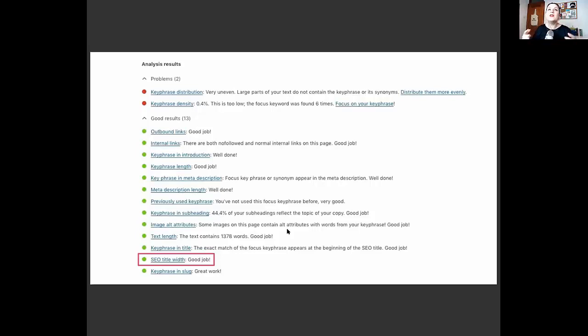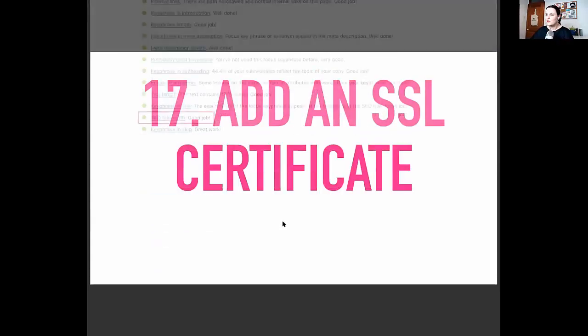So remember to look up and go to search and see how they're searching, and make sure that you've got phrases and keywords on your site that they are already searching for.